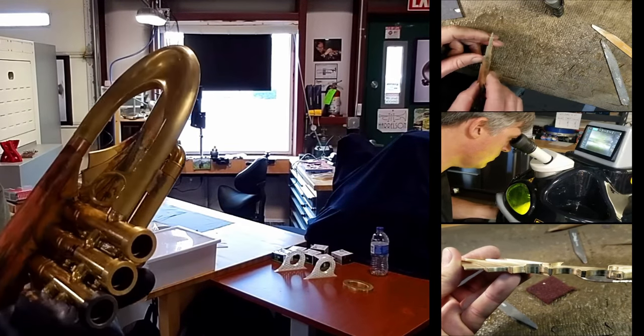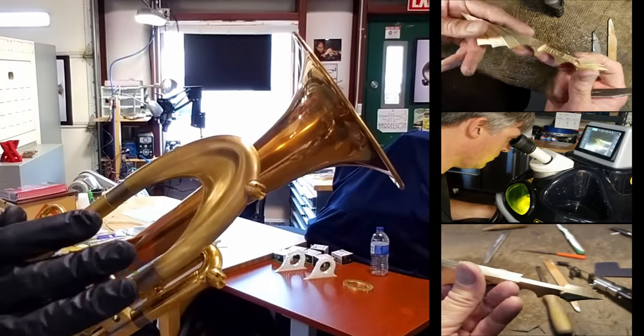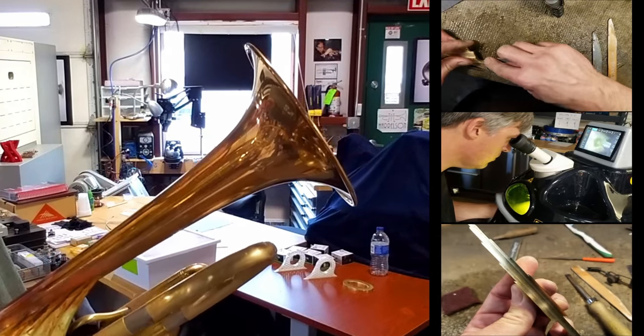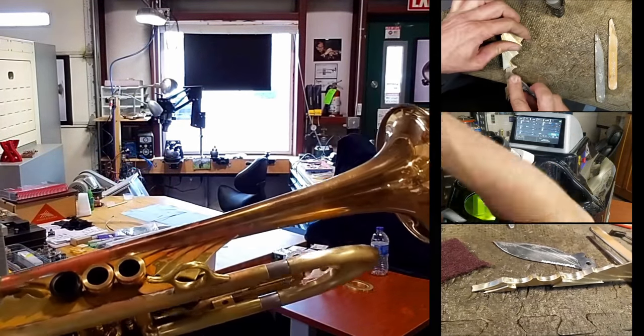This little brace was machined. That little brace was machined. The entire tuning slide, again, that's four pieces when you count the nickel tubes. And of course, the bell was not machined. It was fabricated. So, and that bell is our number 11. It's a red brass.